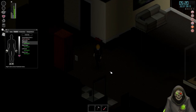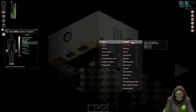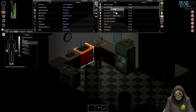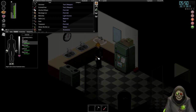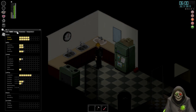Let's go eat something. We're pretty dirty. Let's go ahead and wash ourselves as well. And now let's eat. How about a can of oats? Let's go ahead and eat all those. There we go. Looking good. We're gaining a little bit more weight now too, which is good, I suppose. But yeah, we really need to find a propane torch.